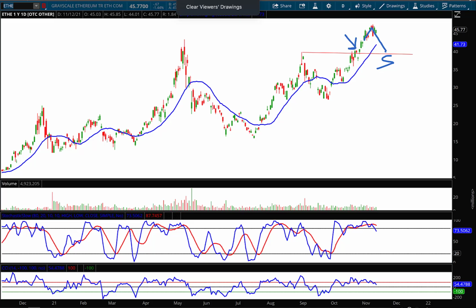So if I put my permanent lines in there, or semi-permanent, I guess you could say, at least they'll hold till next week, I think you could see just a little bit of a downturn early Monday and Tuesday, but I think that'll accelerate later in the week. I'm going to end that target for Ethereum at $40.48.